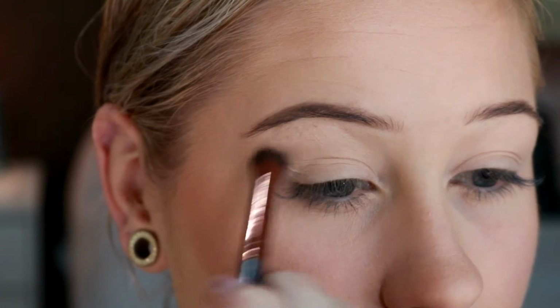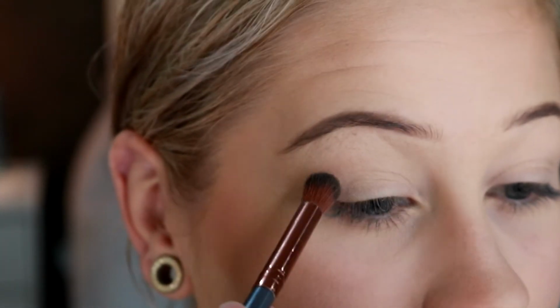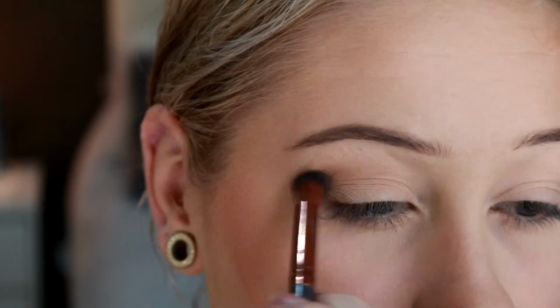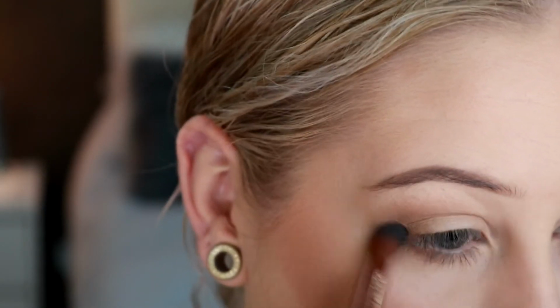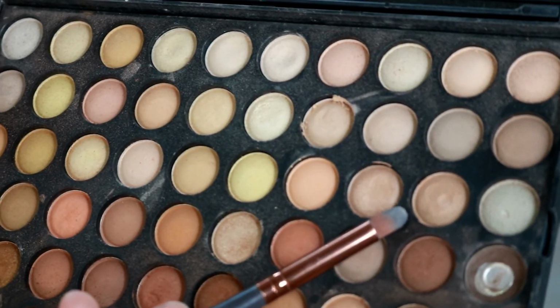Yeah, I just like to blend that in. Just windshield motions like that. Now, for my everyday, I also like to drag it under my eye. And then moving on to the other eye. And then I just like to go in with that shade there, and pack that all on the inner corners. Just like that.